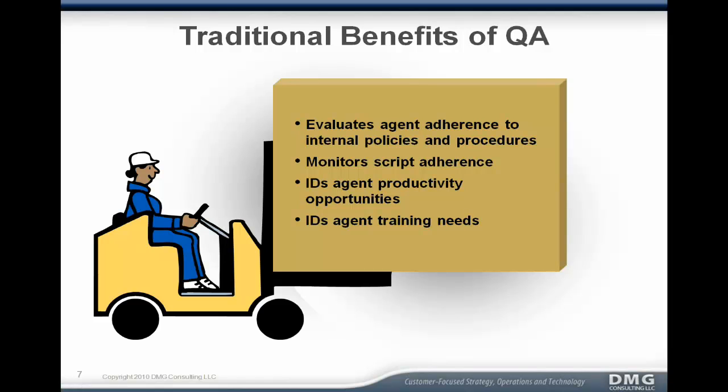So when we implement QA, there's a lot of benefits that we get. There's a reason why QA is a mission-critical application and is probably one of the third or fourth most common applications that you'll find in contact centers. The core reason we do QA is not changing. It's just going to get better. So we're continuing to do QA because it gives us visibility into how well our agents adhere to internal policies and procedures. There's absolutely no question, and that is not going to change. It's just changing how it is we do it and freeing us from tedious tasks. We absolutely are going to continue to use QA to monitor script adherence. Again, one of the core reasons that we've done QA over time. And of course, it's going to identify agent productivity and training needs.